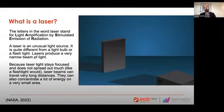You have non-coherent waves going everywhere. They're not all in unison, okay? Because laser light stays focused, it does not spread out much like a flashlight would. Laser beams can travel very long distances because they're in sync and in unison. Some lasers can go further than others, like infrared. Because of the amount of energy that's in them, how long that wavelength is determines really how long they can go. So the longer that wavelength, generally speaking, from my understanding, is the longer it can travel.